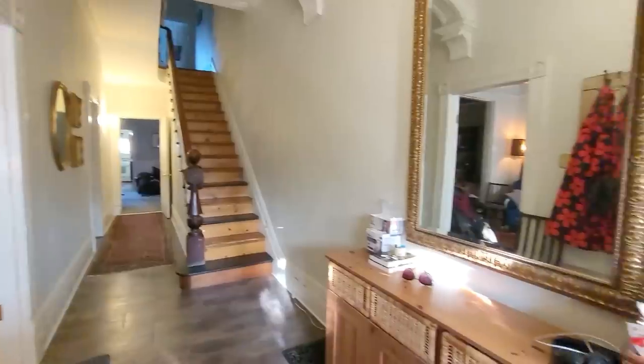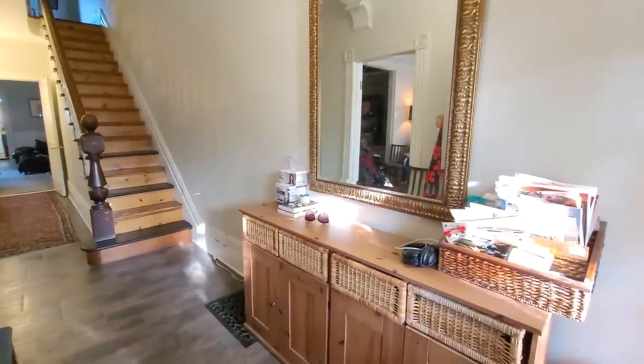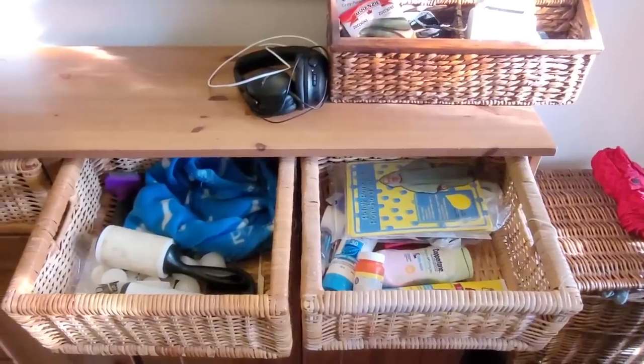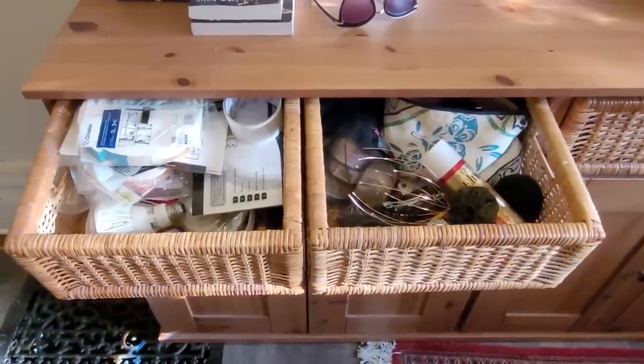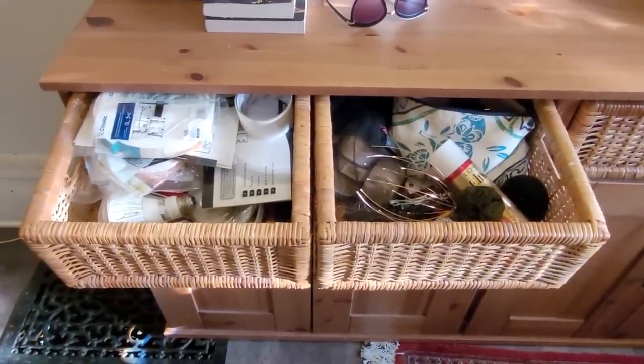It definitely needs, because it's under this gold mirror, more interesting knobs. I would like it to be not the wood color it is. I'm open to painting it 100%. It has these baskets in the top that were made to fit in it, like they're IKEA baskets, and they just give it this weird coastal vibe. I don't know. It doesn't work.